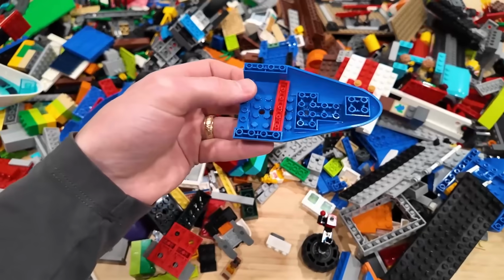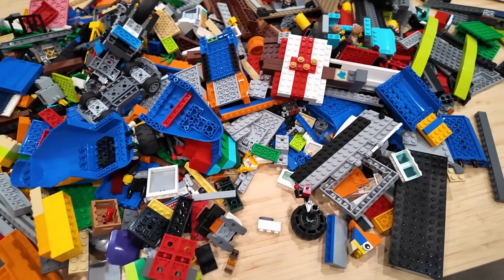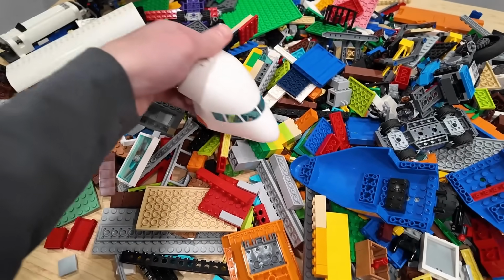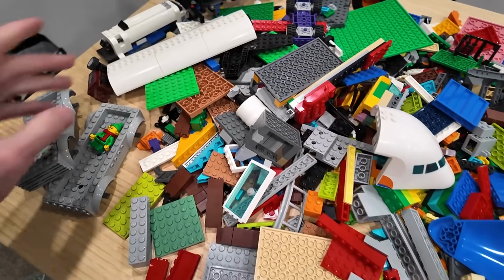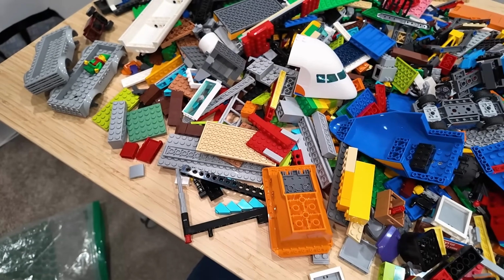And you can sort of tell which pieces belong to the airplane. But what I could do is just sort it all, part the airplane out on Bricklink, and then start picking the pieces from the sorted bins that I have. That's probably the easiest way to put any of this back together, to be honest.